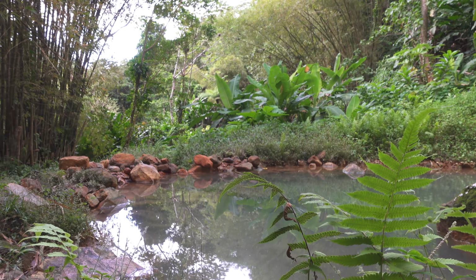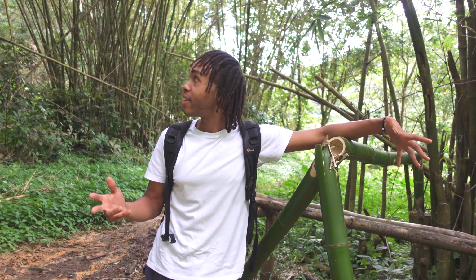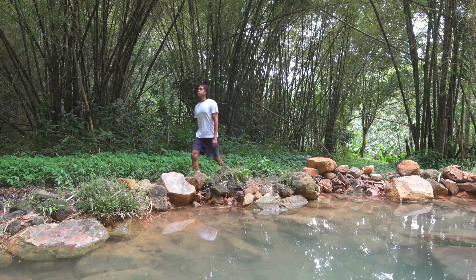Welcome to Clabony Sulphur Springs. This is my third time here, and I have to admit, I really like it. It is nothing spectacular. It's legit just a sulphur spring. No hype, no glamour, no nothing like that.